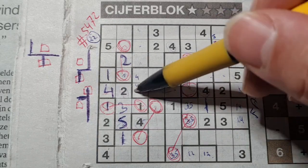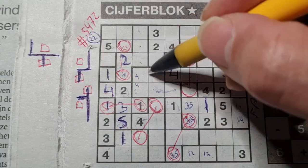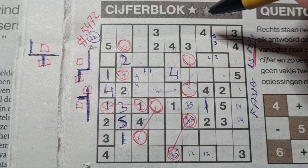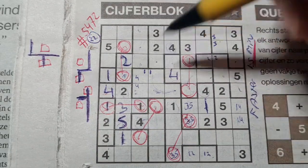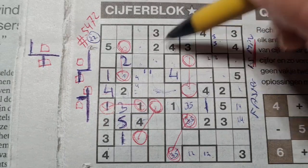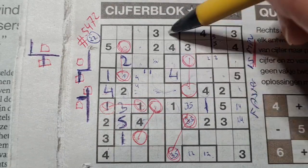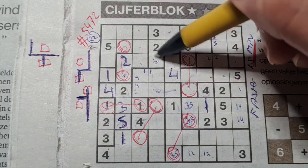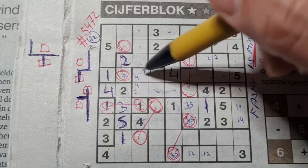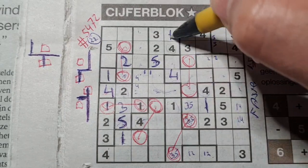Well, these two boxes can be a 1. Those two boxes can be a 1. So the 1 could be here, could be there. I think this box should be a 5 because, oh wait, 2 numbers left in this area for numbers 1 and 5. 1 and 5, well, it can be a 1 here because we have a double 1 here. If I place a 1 here, I cannot fill any 1 in one of the 2 boxes. So this box should be definitely a 5 and that box should be a 1.